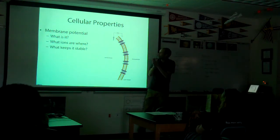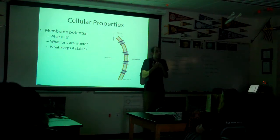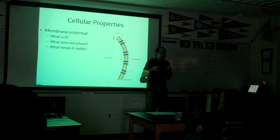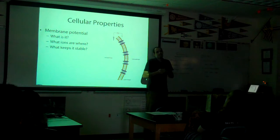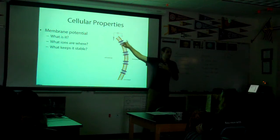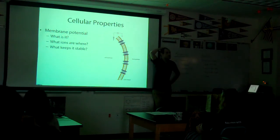Okay, so neurons are polarized cells. What does that mean? Yeah, exactly. So it's just like a battery, right? A battery has a voltage across it if you measure it. Neurons also have a voltage. Okay, quiz question. Human neurons, what is the voltage? If you were to measure the inside of the membrane versus the outside of the membrane, what voltage would you measure?